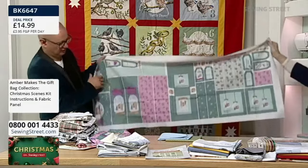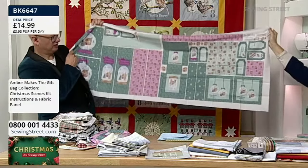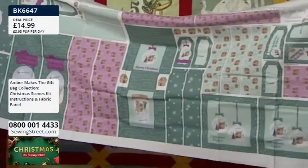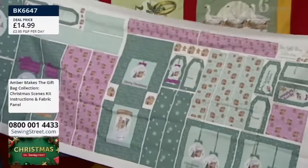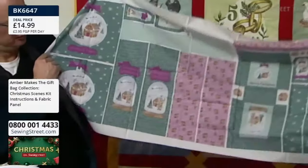There we go. There's the panel for that one. Again, the same instructions come with all of them, and the full video tutorial is on the Amber Makes website under the tutorial section. So once you've ordered your kit, you can watch it before you get the kit, and then you'll be all ready to go.